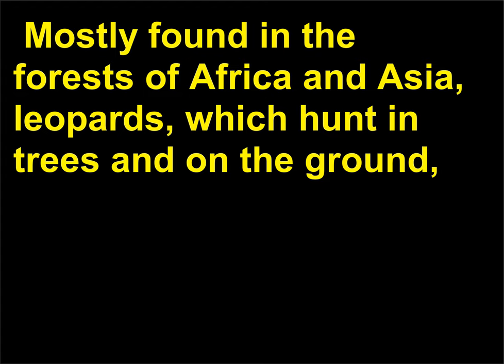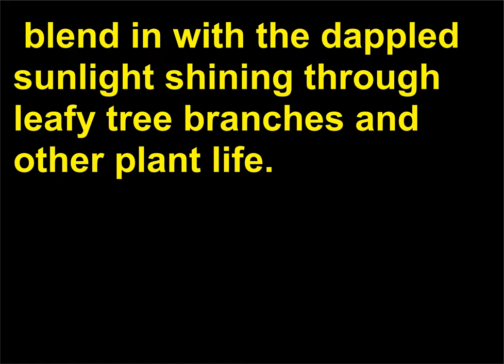Mostly found in the forests of Africa and Asia, leopards, which hunt in trees and on the ground, blend in with the dappled sunlight shining through leafy tree branches and other plant life.